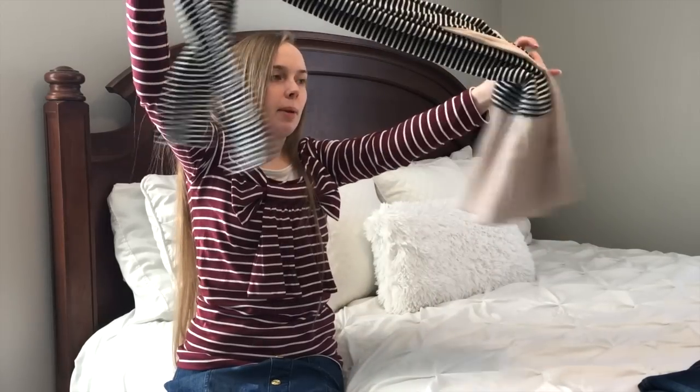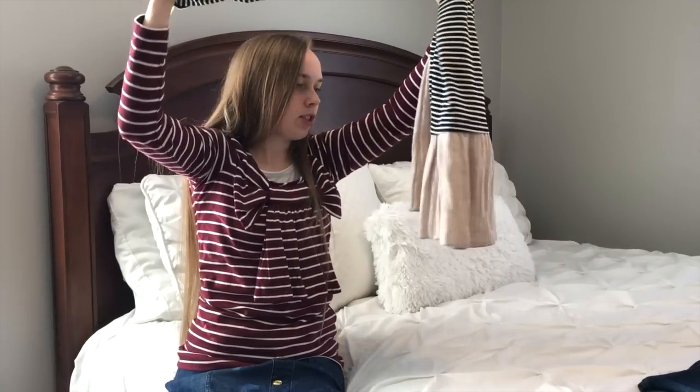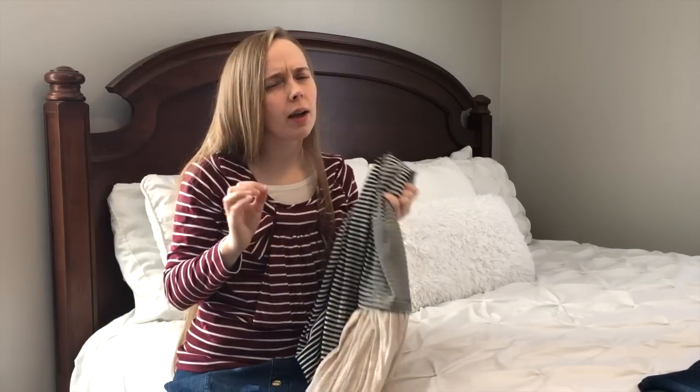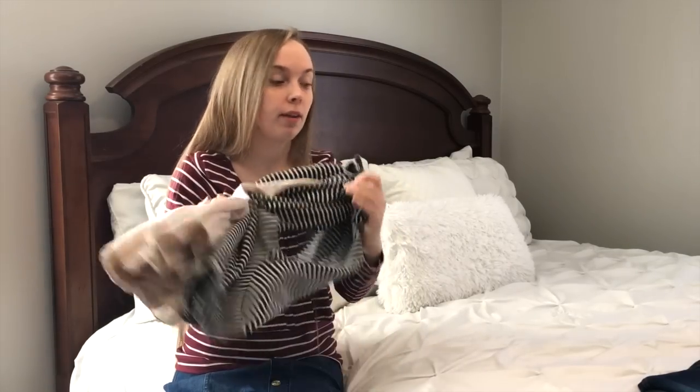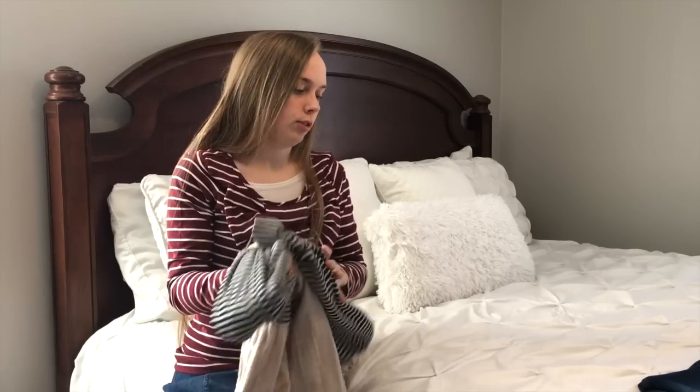I'm going to be doing a photo shoot in this soon, and putting it on my Instagram with my black block shoes that my grandma bought me. And if you watched my fall shoe video, you will see those shoes in there.